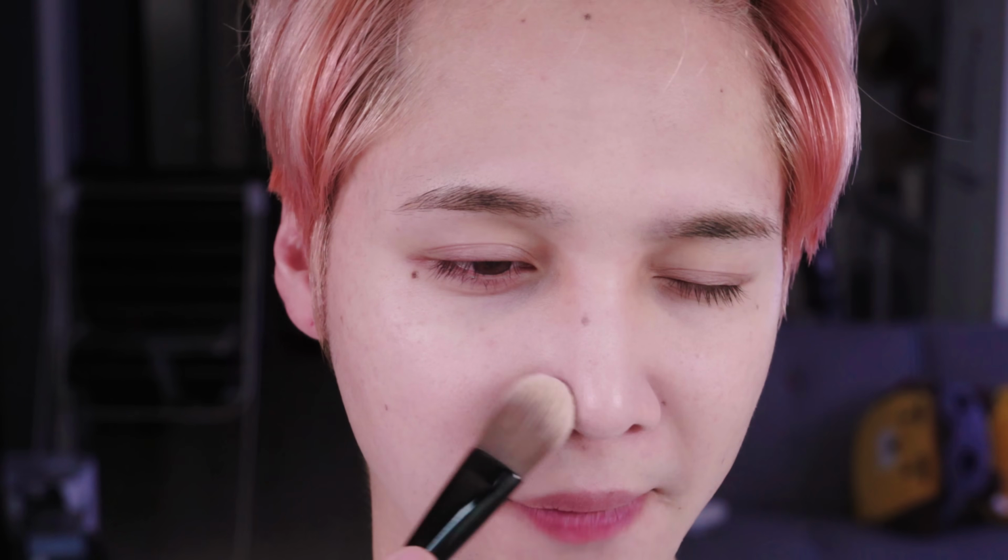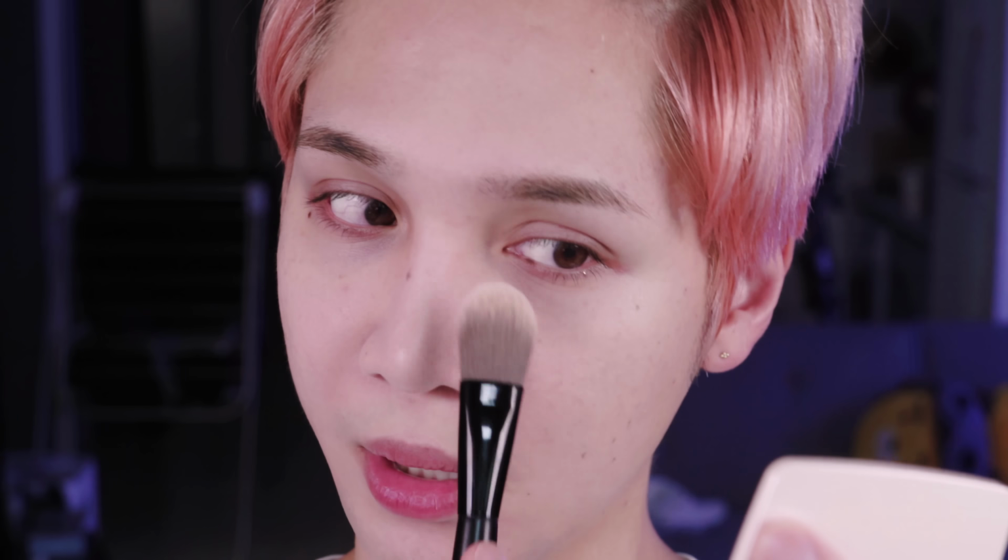But yeah, this is mostly just to give you a more airbrushed look. If you have oily skin, I don't think you're going to care for this powder. So I guess if you have dry skin, it's nice. Because I know there are people with dry skin but don't want super glowy looking skin after they put foundation. So I'm going to especially powder my beard area because this is where I'm going to put a lot of concealer.